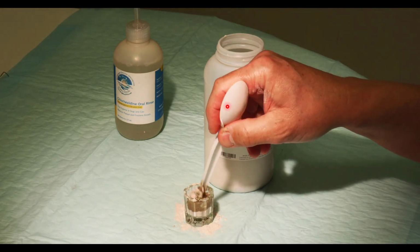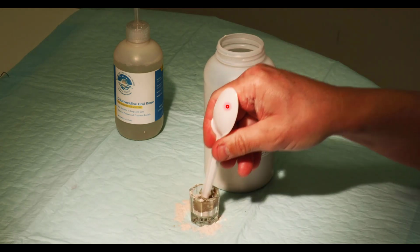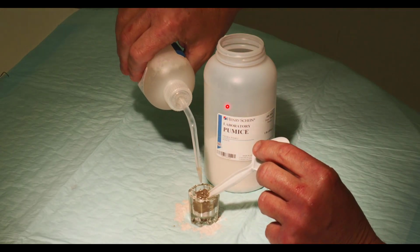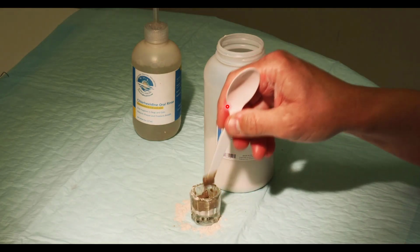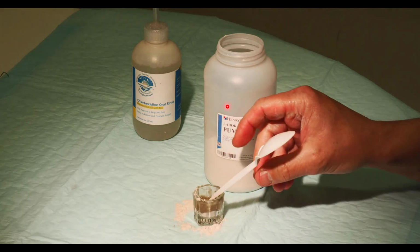So once you get it all mixed up, it should look something like there's a little bit more. I don't want to make it too soupy if it doesn't stick real well, but something that looks like that will work quite well. And so this is what you're going to use for your polish.